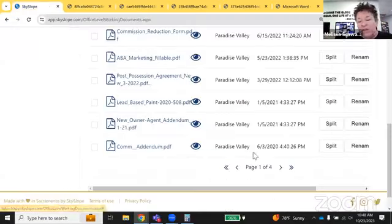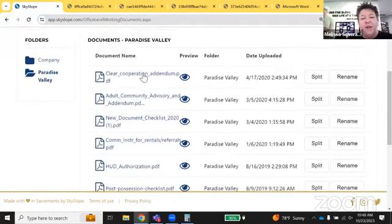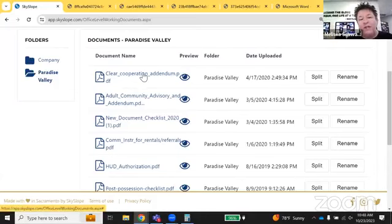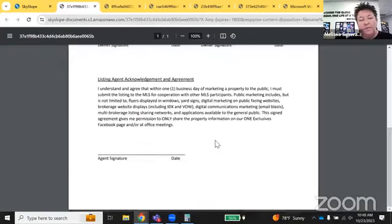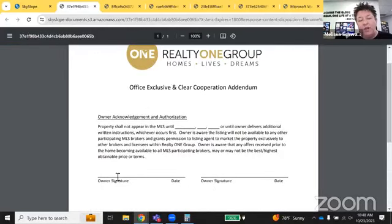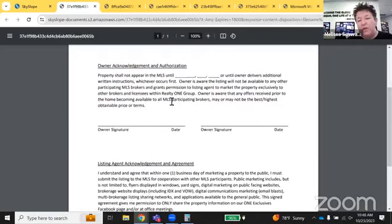So let's go to page 2. I've got about 12 minutes left. We've hit some of these, but clear cooperation. This is basically the same thing as our one exclusive. We just have other things on it. Here, I'll open this up. This is just part of what we do. The other one we like better. It has the coming soon as well, but you can do this one if you know you're not doing coming soon. This doesn't have the coming soon paragraph. Okay, that's the only difference there.